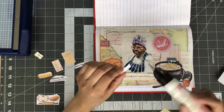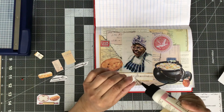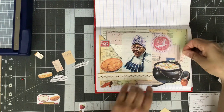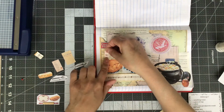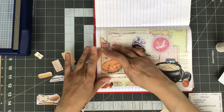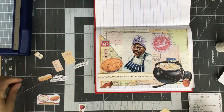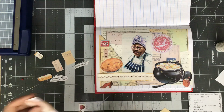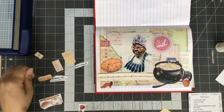And this little word element that says yum. I'm sure she can cook up a storm. We'll put that right over the pie. Okay. Let's go ahead and cut out.